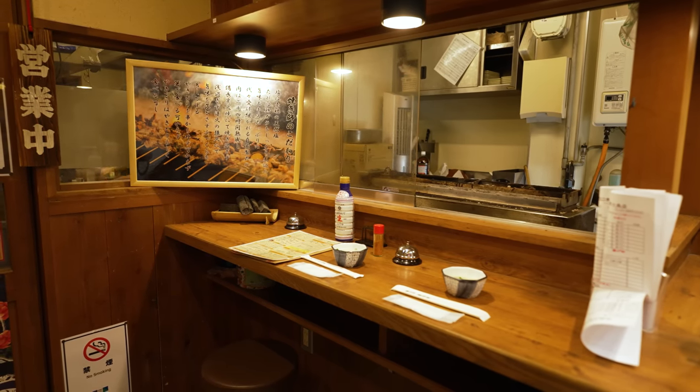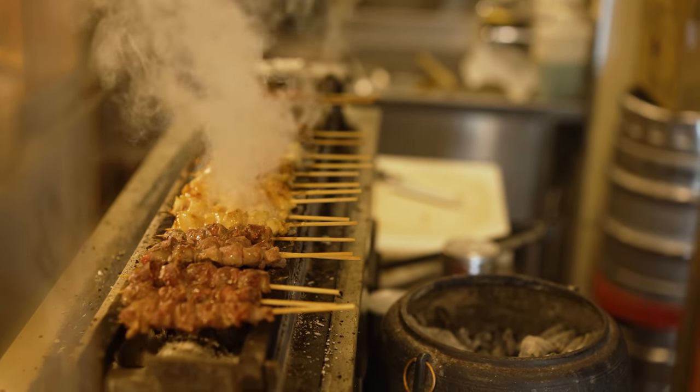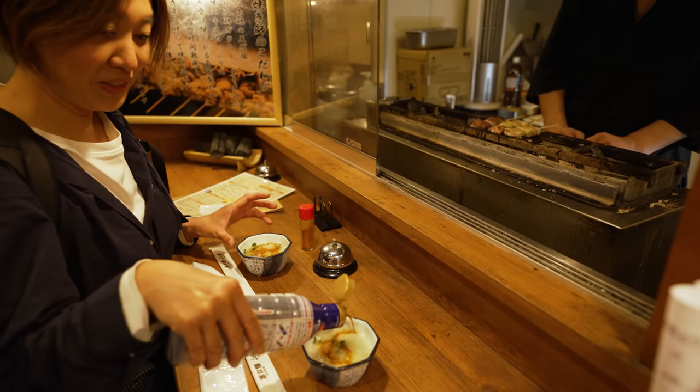This yakitori chain only consists of 3 stores in the area, so I think you could probably put it in the independently owned category.